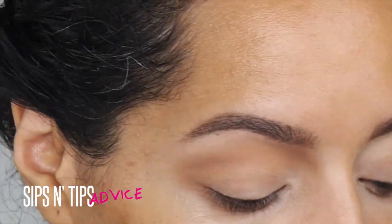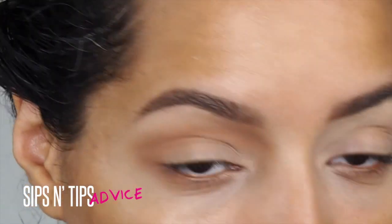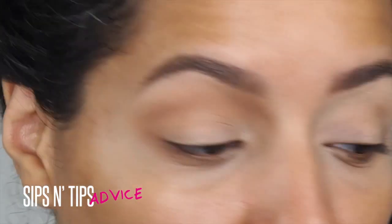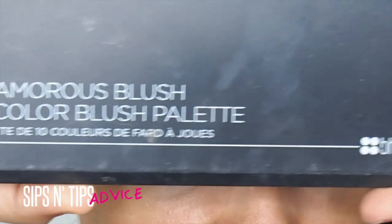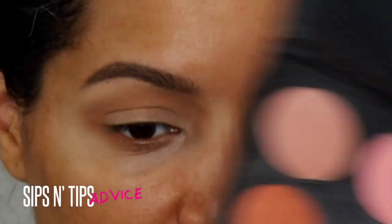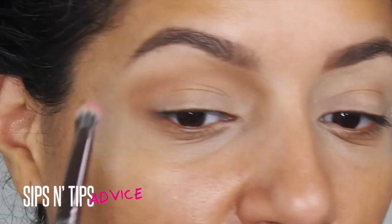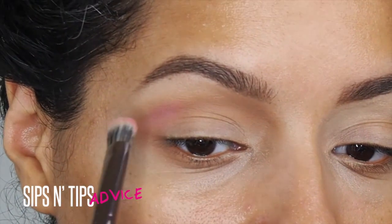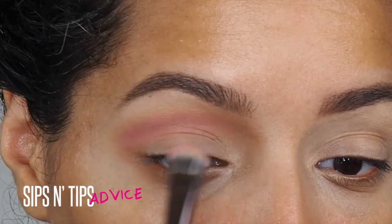Okay, and let's switch colors. Since the crease kind of looks orange pinky, I'm actually going to use some blush for this, and I'm going to be using the blush from this palette here from BH Cosmetics. So I'm going to mix a little bit of this along with a little bit of this hot pink one right here. I'm just going to dab my brush in both of them. It's a nice way to just mix colors. And I'm just going to tap that on and see how that goes, because you know, blush can be kind of kapow sometimes.